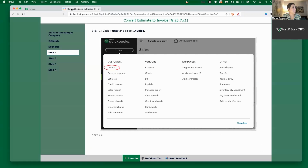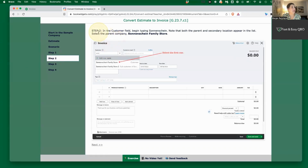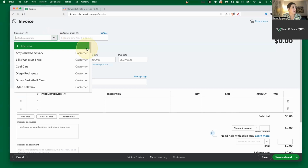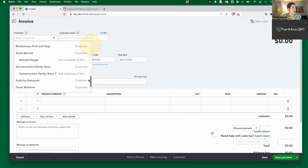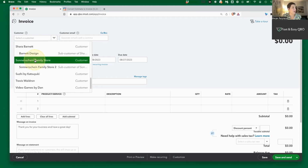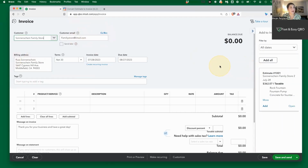Step 2, in the customer field, begin typing Sonnenschein. Note that both the parent and secondary location appear in the list. We're going to select the parent company, Sonnenschein Family Store, even though the estimate we just created was for Sonnenschein 2, just so you can see how this works. So here's the parent, and here is the sub-customer, that other location. We're selecting the parent one. And notice what just happened. This little drawer appeared to the right where we can add this estimate to the invoice.